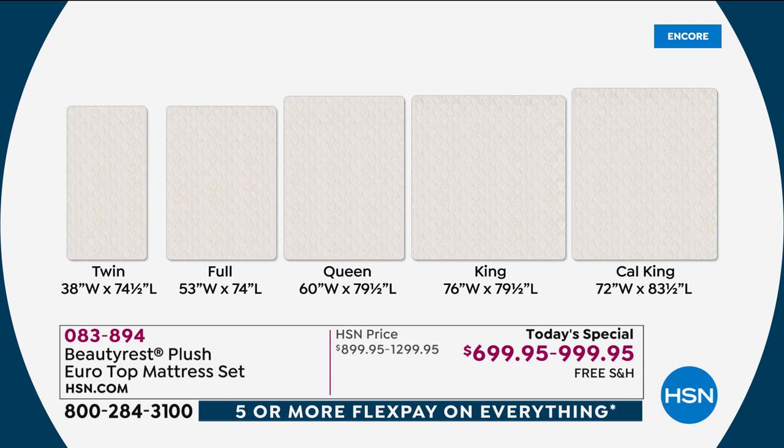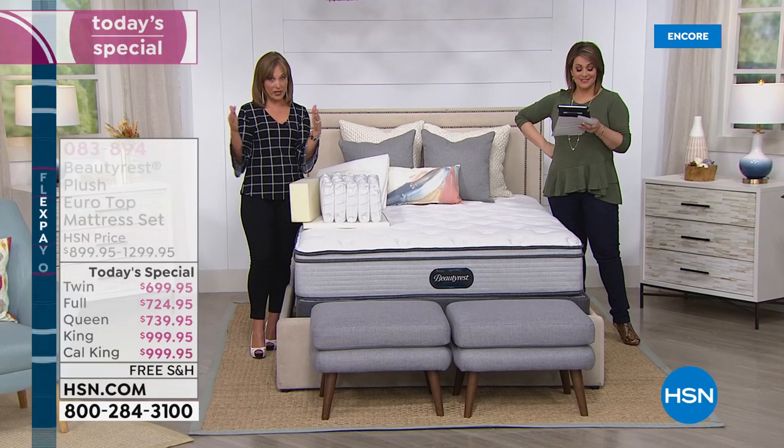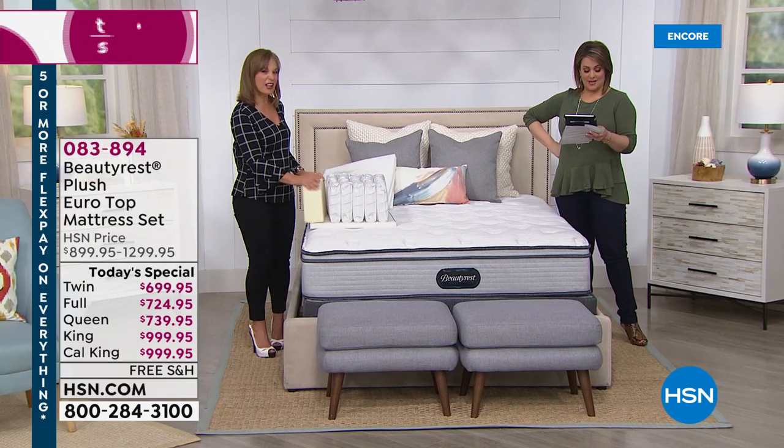Remember, your choice today, you're choosing the size of your mattress, twin, full, queen. King is wider. California King is taller, right? That's right, exactly. Sometimes people will say the Cal King must be the biggest. It's not necessarily the biggest, it's for the tall person. It's a little longer, but you lose a little bit of width in the Cal King. It's shaped like California, Cal King.